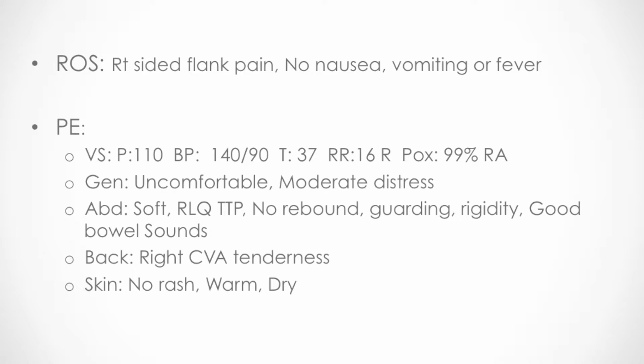Involuntary guarding is when we palpate the belly and their muscles contract underneath our fingers, which is an involuntary sign. And then rigidity is if the abdomen is completely stiff as a board. It indicates some sort of peritoneal irritation. Could be a ruptured appendix, ruptured diverticulum. Typically these three signs are good indicators of surgical intervention. And patient has good bowel sounds.